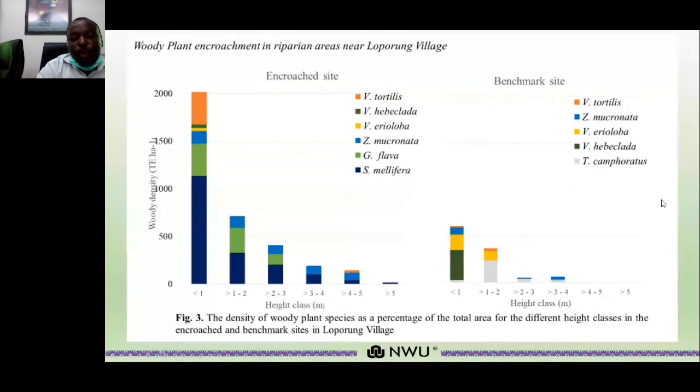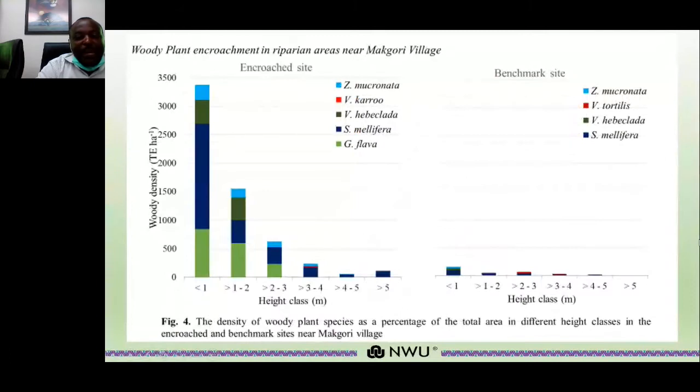And the same structure was also revealed in Magori village, where we can see a J-shaped pattern, with a higher density in the lower height class compared to the higher class. The pattern is stable, and this is a healthy population in the area.